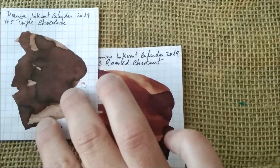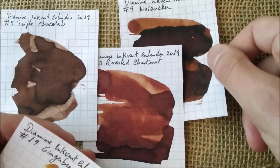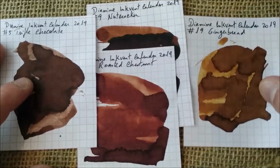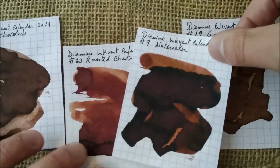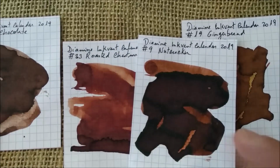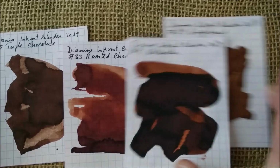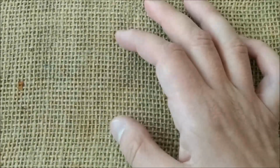Now we have here the other inks of the Inkvent Calendar. This is the Triple Chocolate from day 5, the Nutcracker from day 9, and the Gingerbread from day 19. So they are all different inks. The closest to this one would be this one, but it is darker in the places where there is more ink on paper, and it is not that reddish. So it's a different brown. So far we have 4 browns in this Inkvent Calendar, and there are only 2 more inks to go.